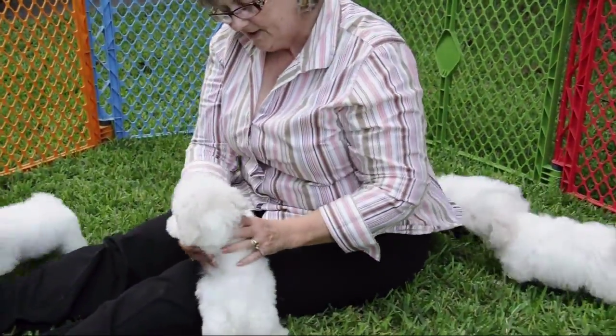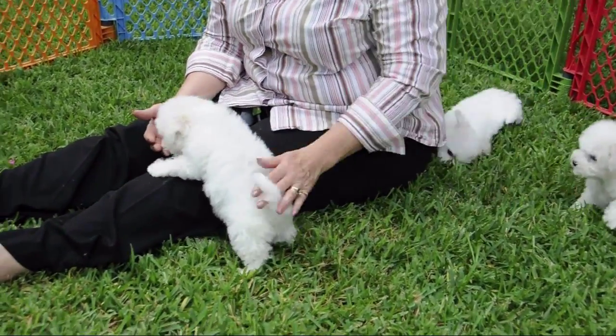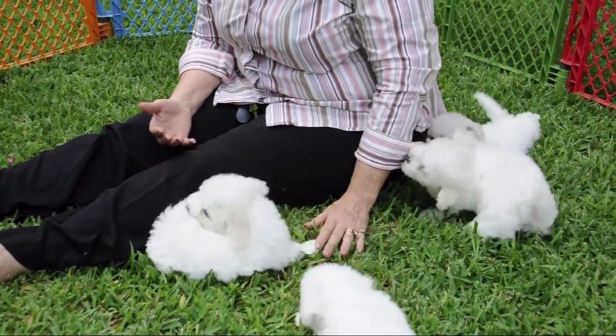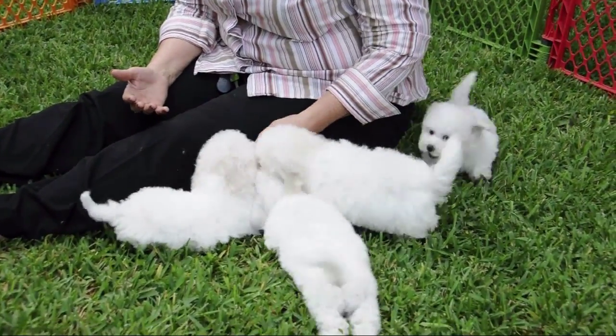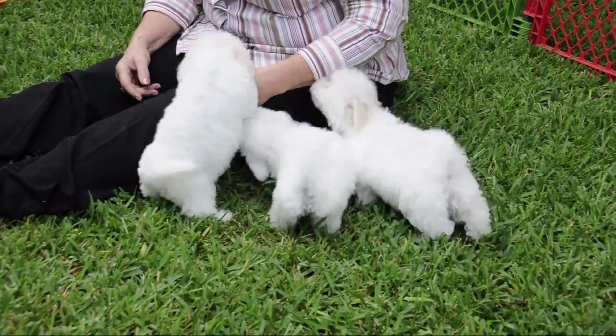This is one of the boys. Isn't he cute? And they're all nice and white. Look at them, how cute. Come here. Come here. Sweet. Oh, and they bounce when they run.